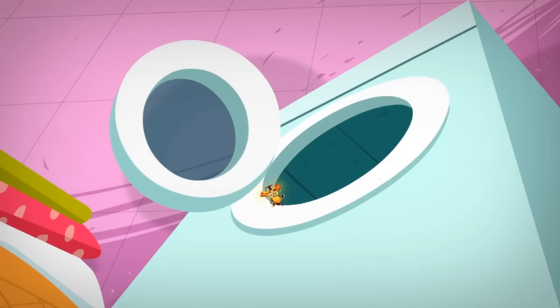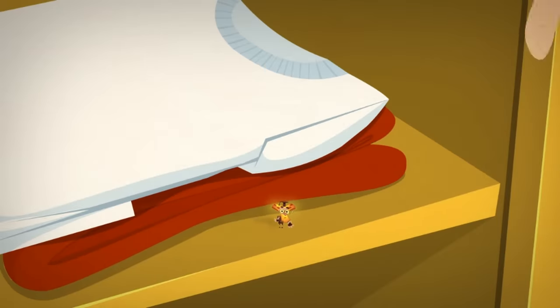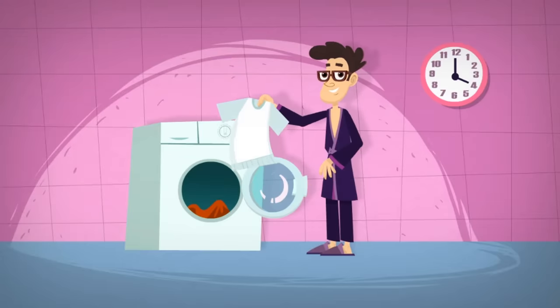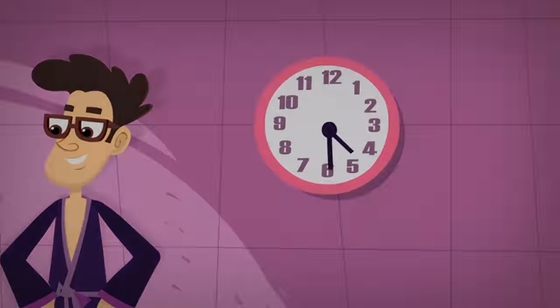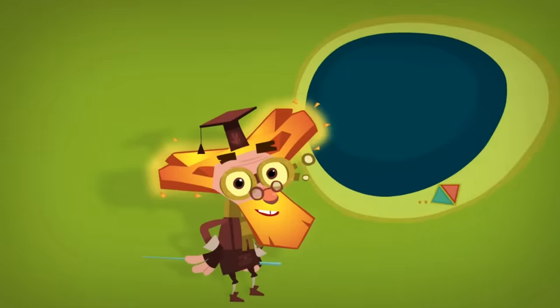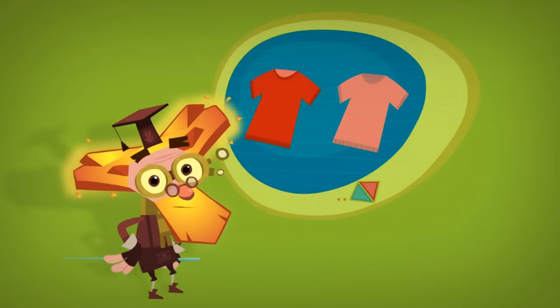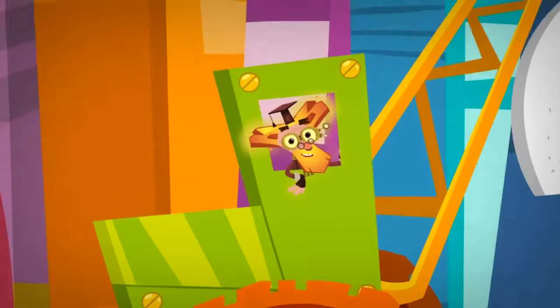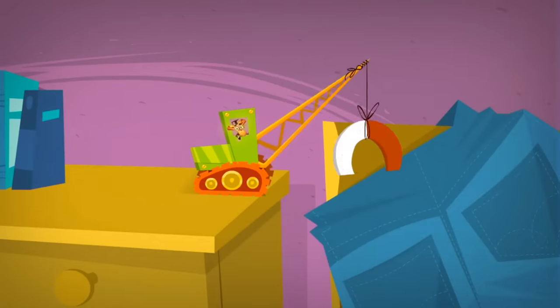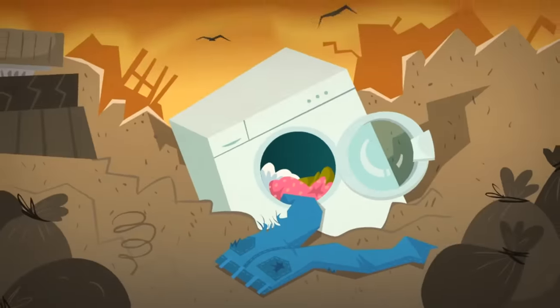There are a lot of things to keep in mind with a washing machine to use it right. For example, do you know what can happen if you wash red and white shirts together? Well, the white one might just turn pink. No, it's not because it's embarrassed, but because some of the color from the red shirt happened to get onto the white one. Another important thing to remember is to empty your pockets before you wash your clothes. Things like keys, nails, and chewing gum might not only ruin your clothes, but they can destroy the washer, too.